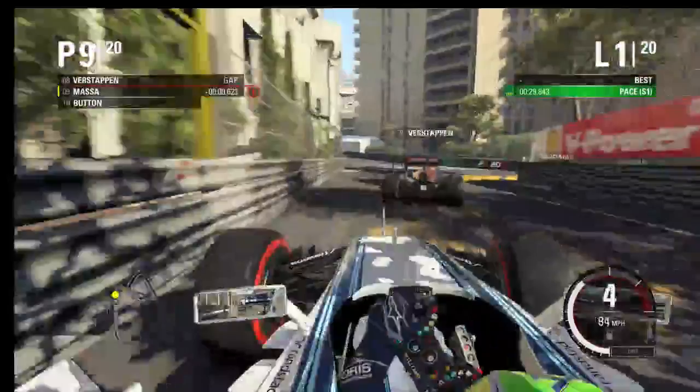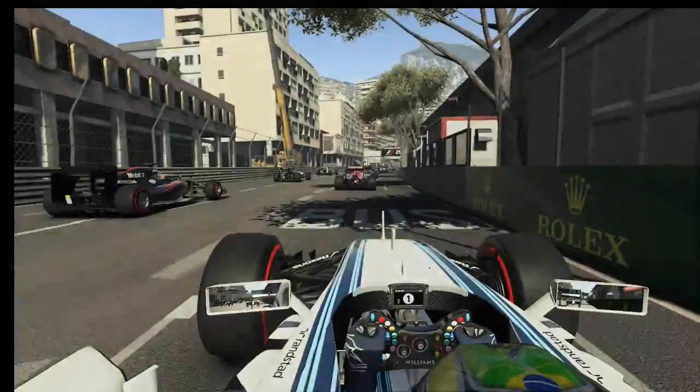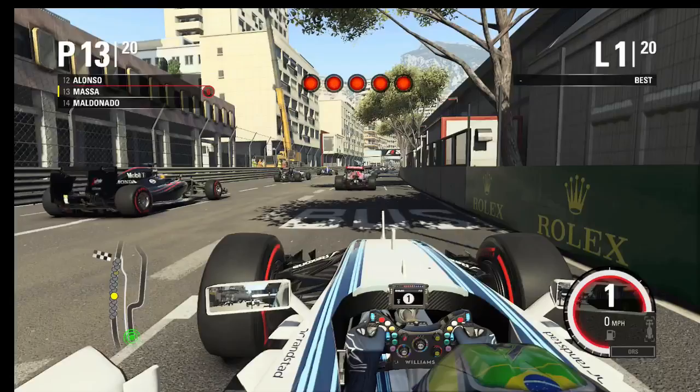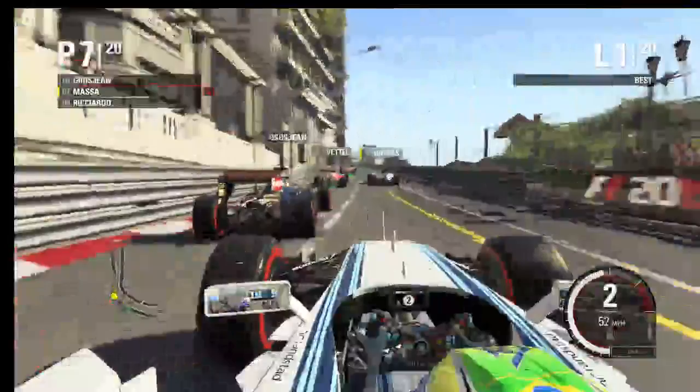Oh, get out of my way. I'm overtaking. Oh no, fuck you! Stop it! No, I'm going to continually be a heel because this pit race is pissing me off now. That's why I hate this track, because it's so crappy.